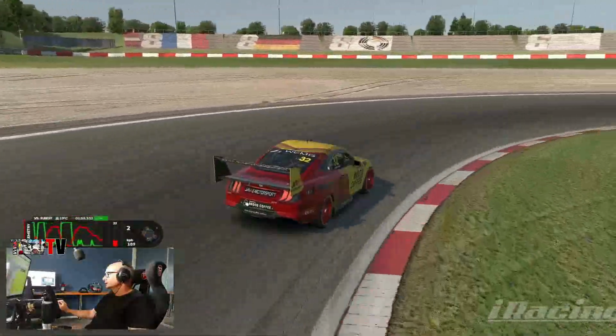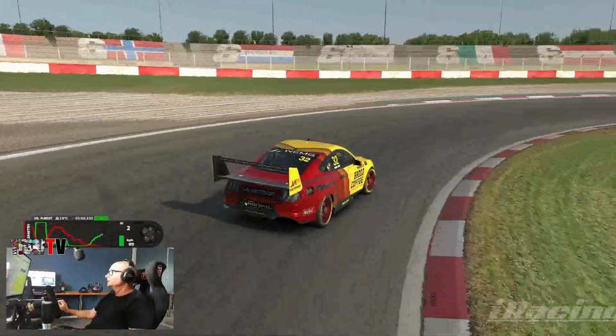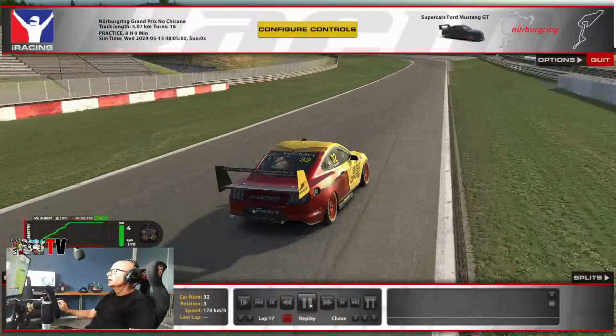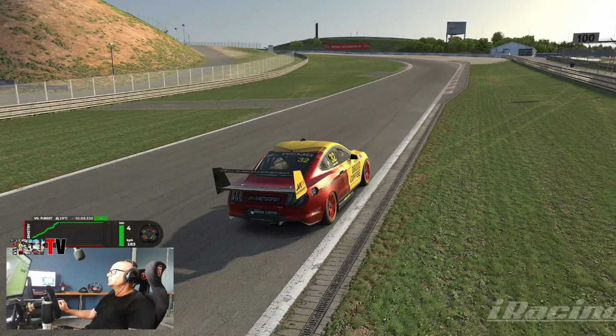I'll run you through that one in real time. All the way back down to second, trailing off into the corner. Oh, I have double apexed it on that one. I don't normally do that, but it is a viable option. So coming up to this next left-hander, this is another really painful one.